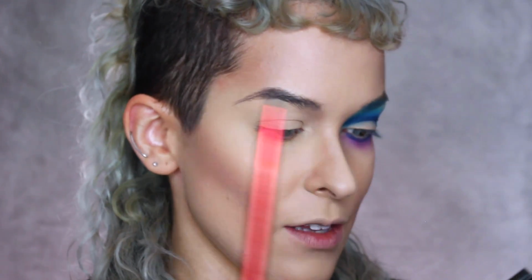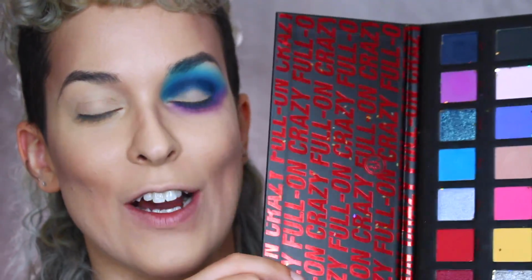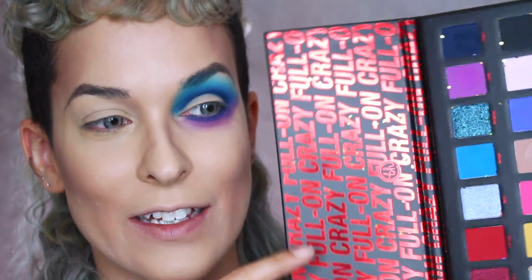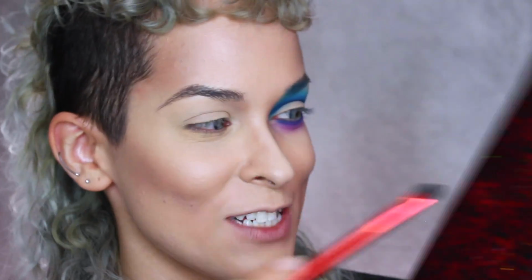Now I'm going to take brush number 2, which is the dense packing brush, and I'm going to take the color Ravishing. Also, I should have noted that the package that I got this palette in had a ton of glitter in it, so there's a bunch of little glitters in this. This isn't normal. The palette doesn't come like this. My package was just like that.